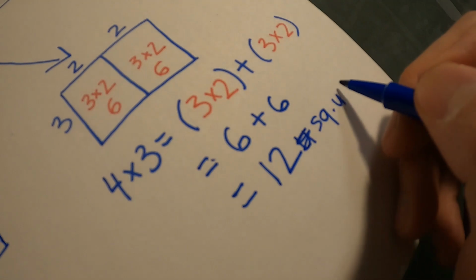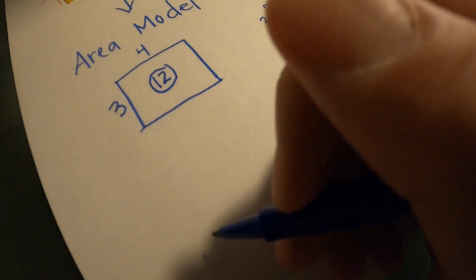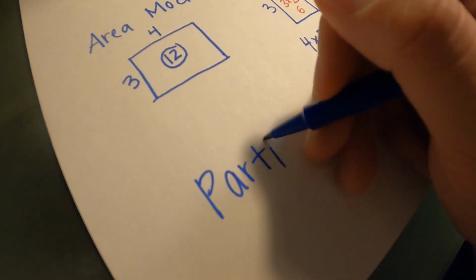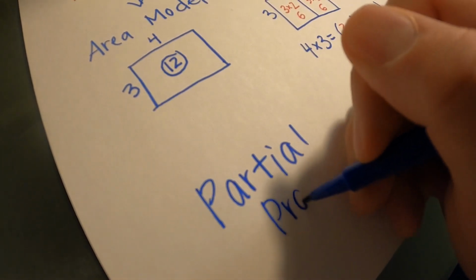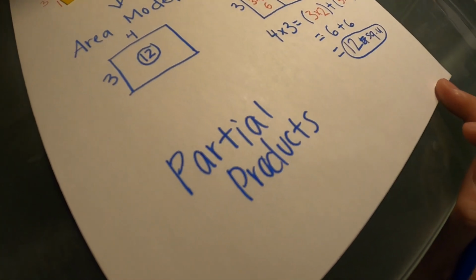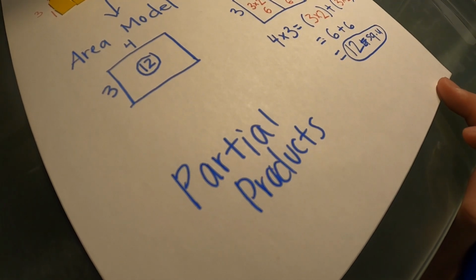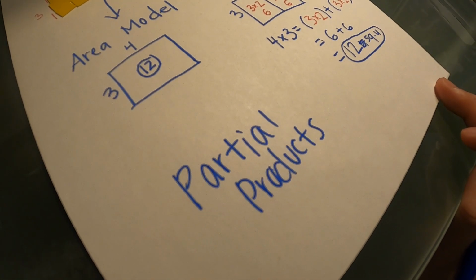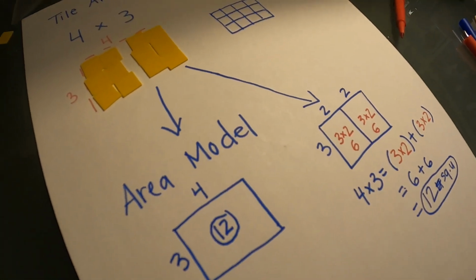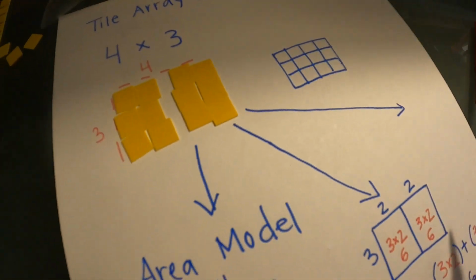Okay. So that's the basic gist of what I call partial products. Because it's going to be very key when we multiply multi-digit numbers. Okay, so before I move on, just so that you guys can see one more example, I'm not going to really solve it.